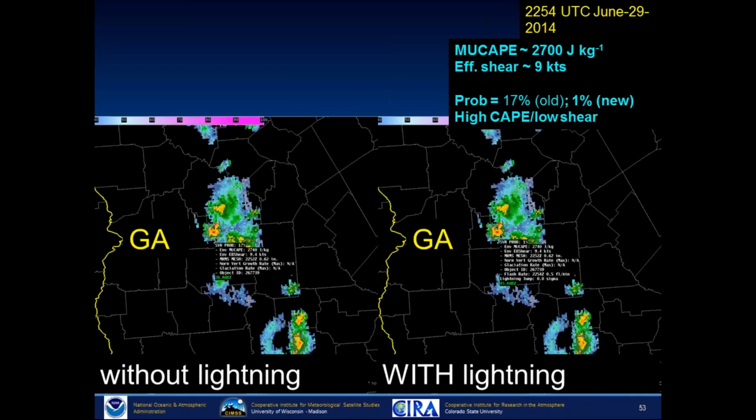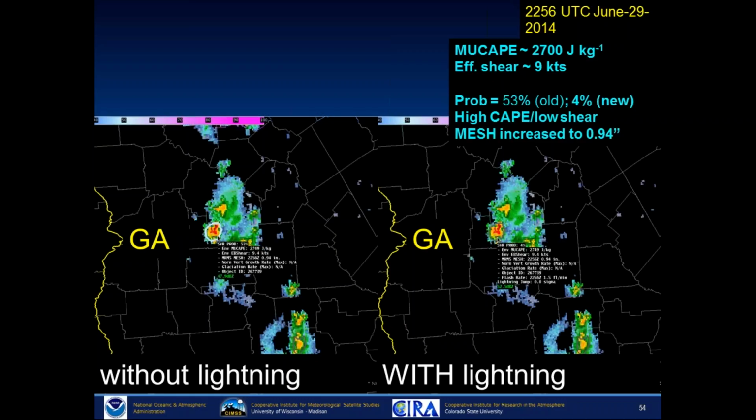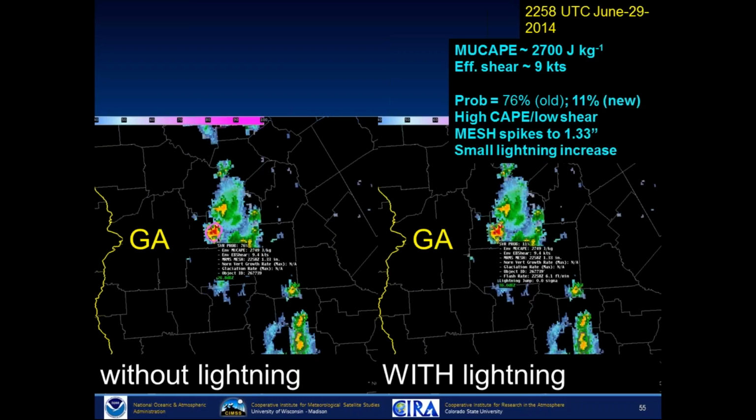So on the left we have a ProbSevere of 17% versus 1%. As we step forward in time, ProbSevere gets up to 53%, up to 76% because the MESH is up to 1.33. There's a little spike in lightning with this. The shear is very low, so the new version of ProbSevere is only 11%. So this is screening out a lot of what I would call false alarms that were coming from the old version, which was just looking at the shear and the MESH, and it was giving you a much higher ProbSevere than was warranted in these high CAPE, low shear events.